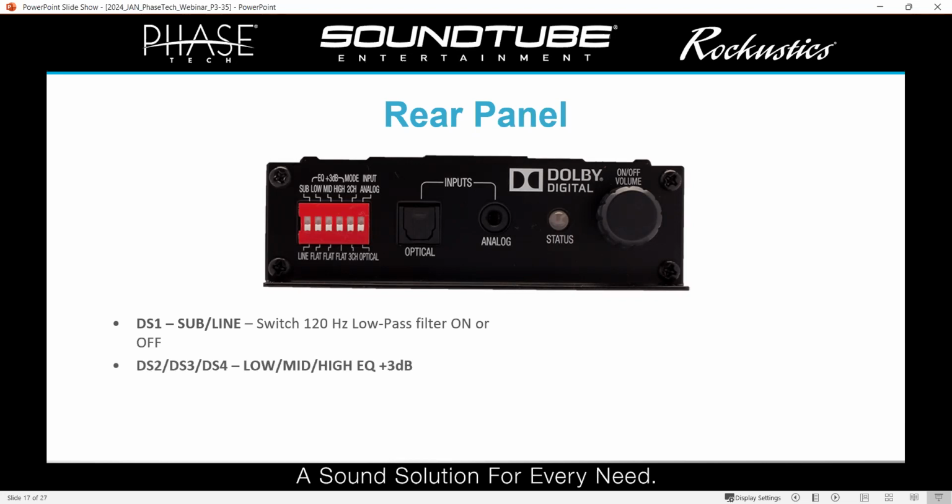Dip switch 2, 3, and 4 are your low, mid, and high EQs. So if you want to adjust your bass, your treble, your mid, any of that, specific for your viewing pleasure, boost up the vocal frequencies a little bit, you can do that right on the amp. Next switch we've got beyond that is to switch it between 2-channel and 3-channel mode.